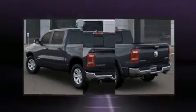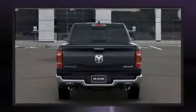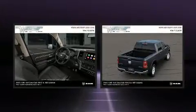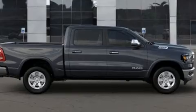Top features include a split folding rear seat, a built-in garage door transmitter, a power seat, a trip computer, heated and ventilated seats, fully automatic headlights, a bedliner, and cruise control. Features such as automatic climate control and leather upholstery prove that economical transportation does not need to be sparsely equipped.